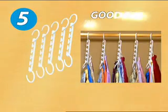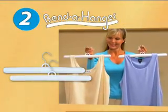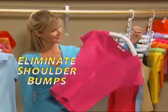Now get 5 Wonder Hangers, enough for 25 garments. Through the special TV offer, you'll get 2 amazing Bend-A-Hangers. Watch, bend them up so silky tops won't slip. Bend them down to eliminate shoulder bumps.